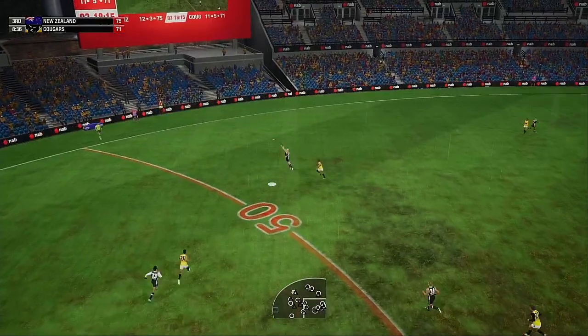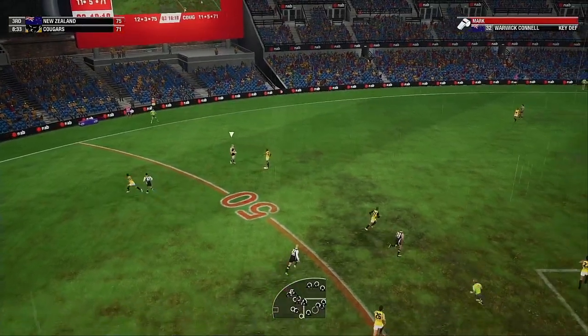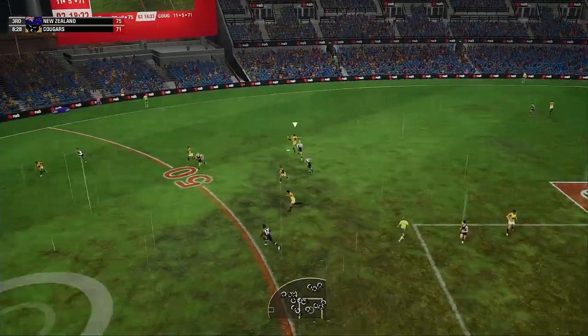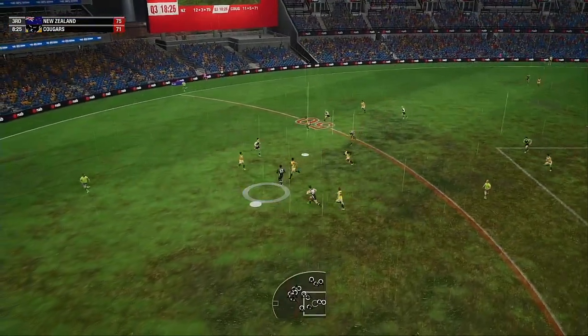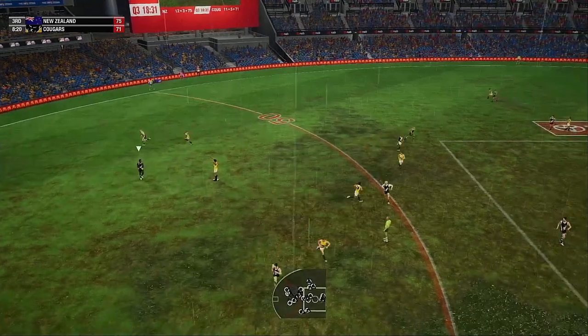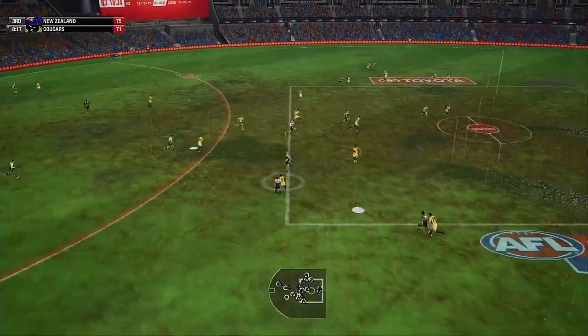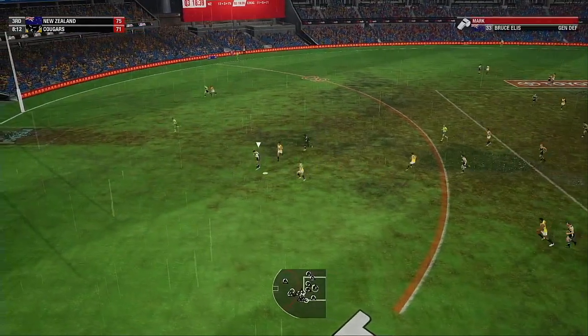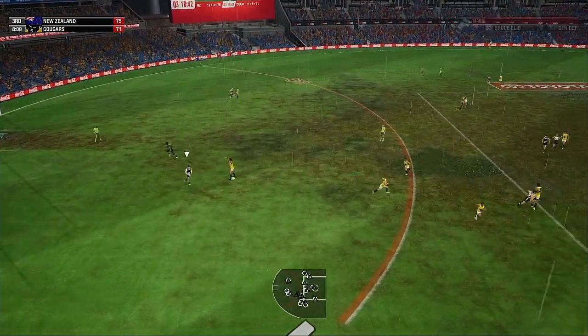Looks to move it by foot. Takes that one strongly. Uses it now. Lloyd applying physical pressure. Slams it onto the boot. Doing well to intercept that kick. Kicks it long. It's a foot race to get this one. Good mark and looks to send it back.